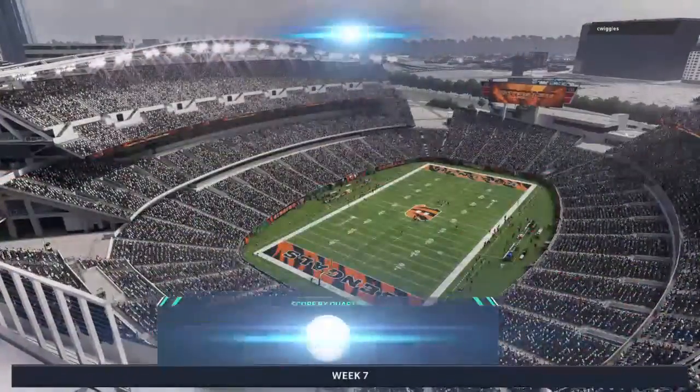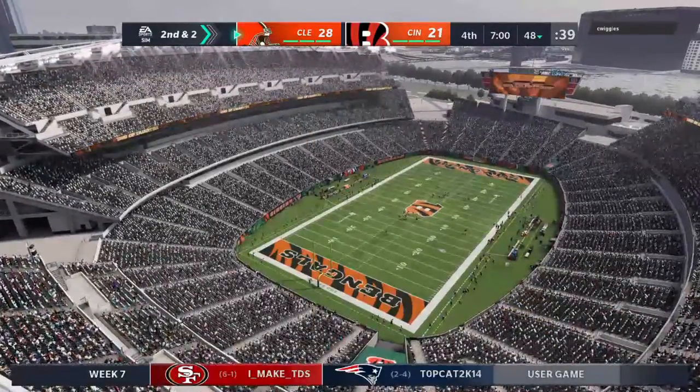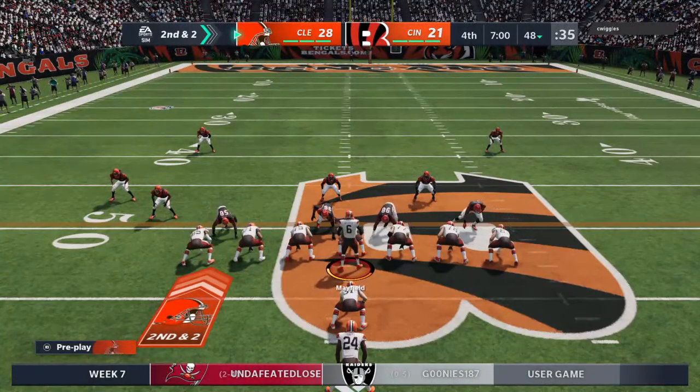And as they come to the line, they will not be able to get off another play as time has run out on this 3rd quarter. You are watching the NFL on EA Sports.